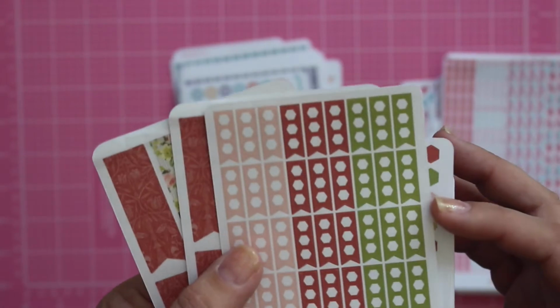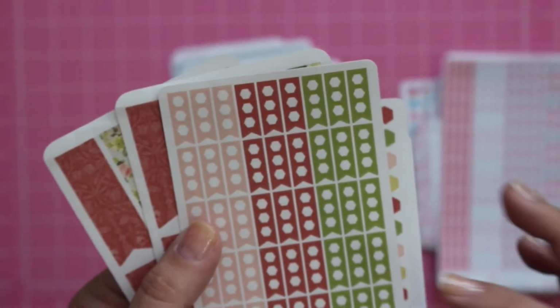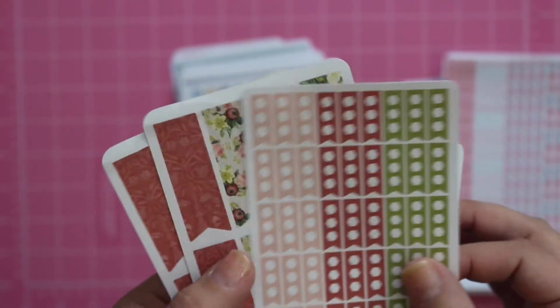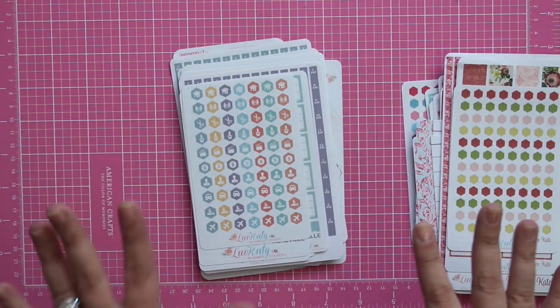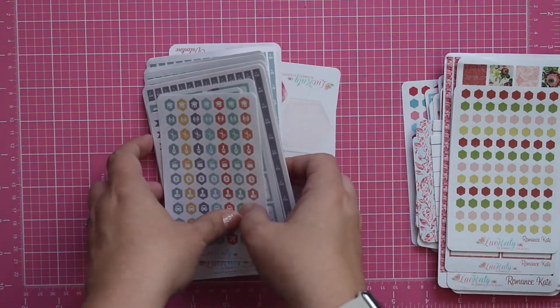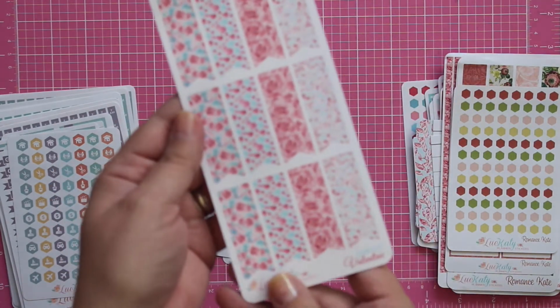She did recently start making checklists, like we were talking about cutting down the hexagon list. She did recently start making these as well, and I think they're gorgeous. And then it's another page flag coordinated for that kit. So there's that. Now we're getting into the inkwell. Oh wait, I'm sorry. We're not into the Inkwell Press yet. One second. Okay, this is the other page of page flags that I got.